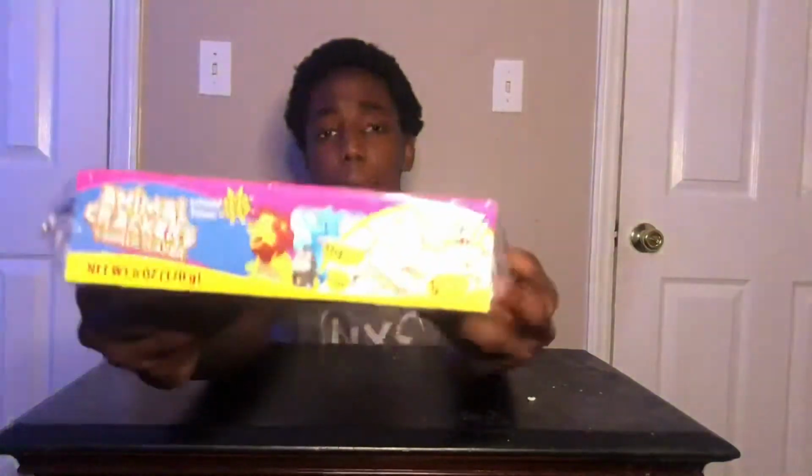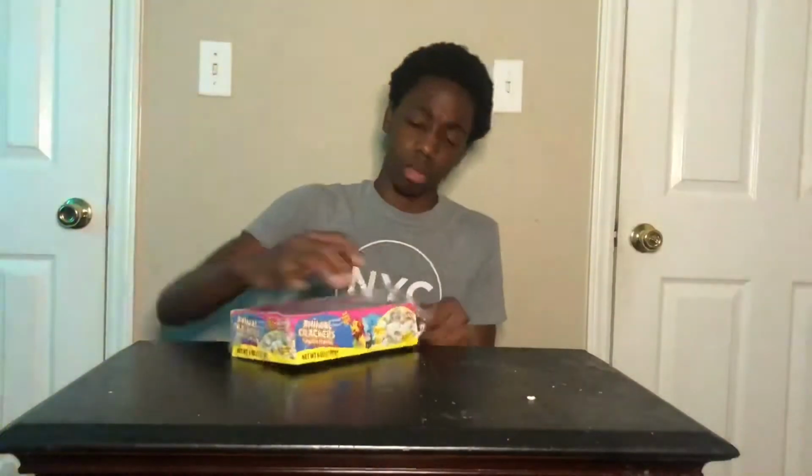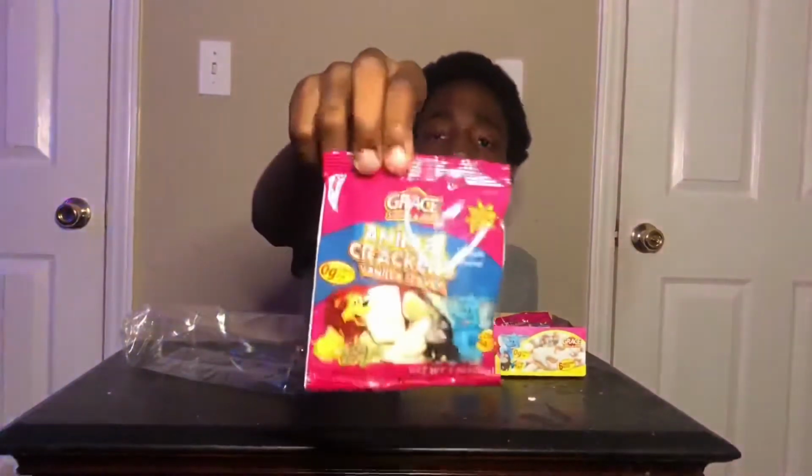Next one, we got the Andok vanilla flavored animal crackers. Now, y'all see in the box, it's basically vanilla on top of the cracker. I hope the words aren't flipped or anything like that. Alright, so this is what they look like.